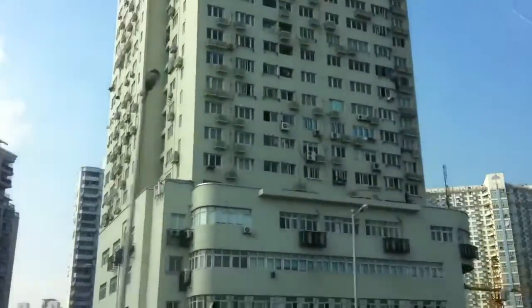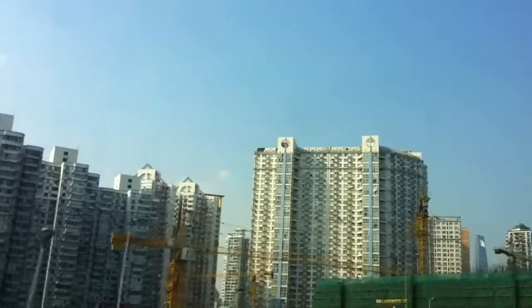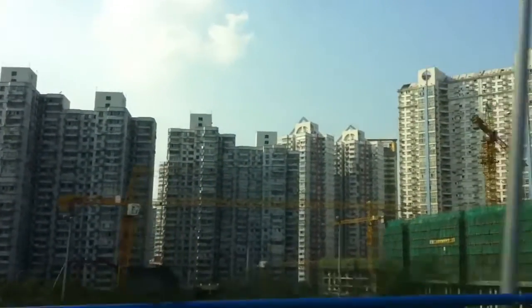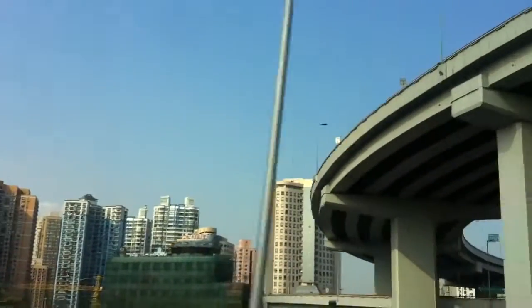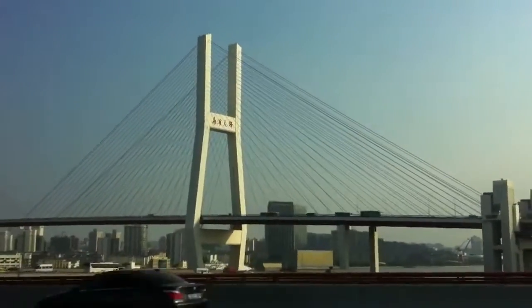And so here we are, just heading back into Shanghai City and going past such an enormous number of accommodation buildings, one after the other. And you know, they've all got these air conditioning units hanging out the outside and the washing hanging out to dry. It's quite a sight.